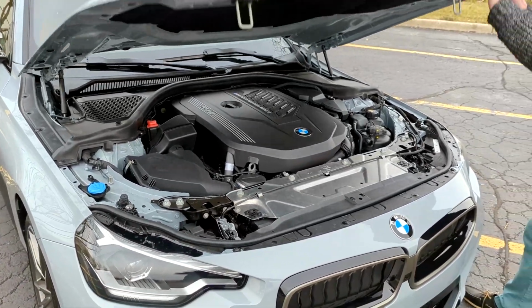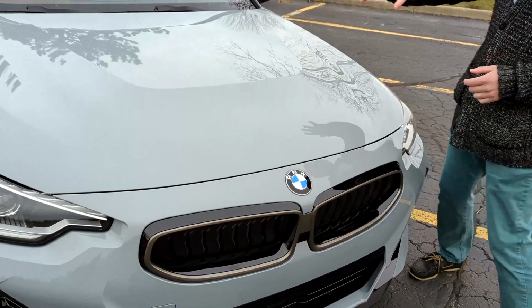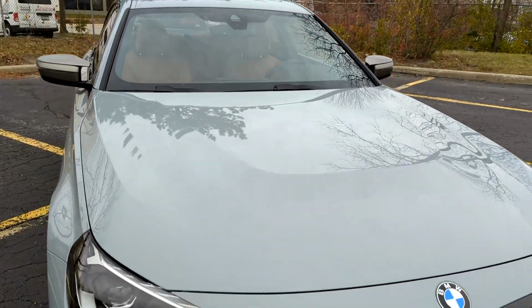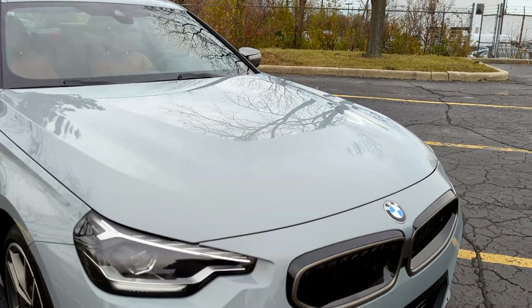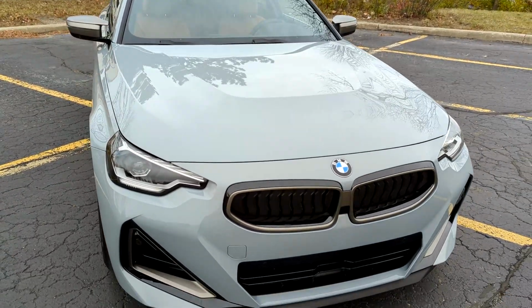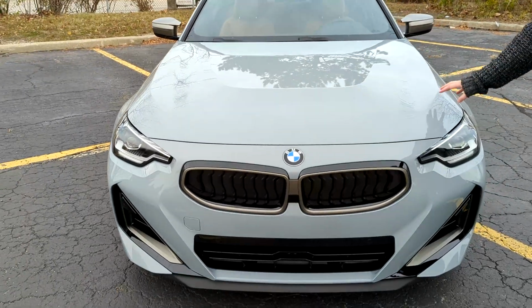Closing the hood now, one of my favorite design features of this new 2 Series is this awesome power bulge in the hood. It gives it a really nice muscular look. Typically these things are only reserved for cars like the M2, the M3, but it's a fantastic little detail that I think really enhances the sort of angry bulldog look of this car. Huge fan.